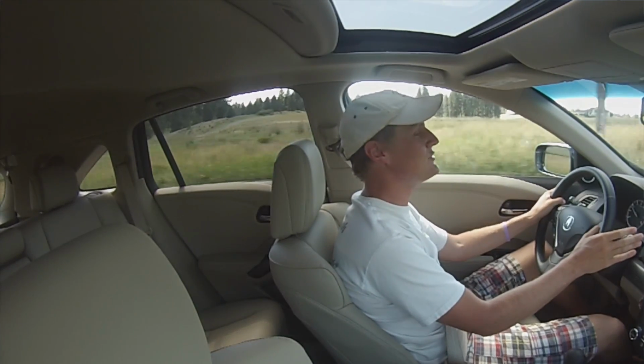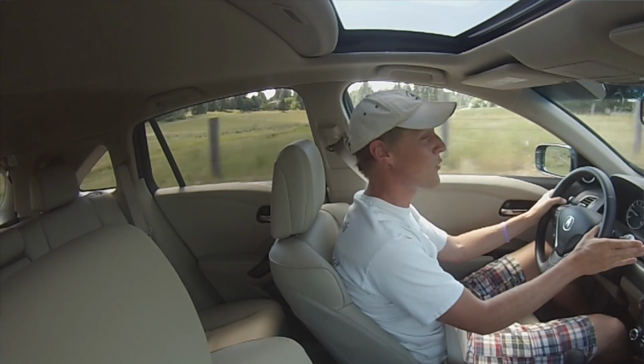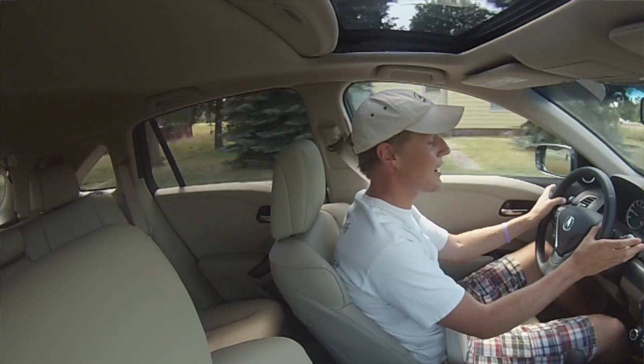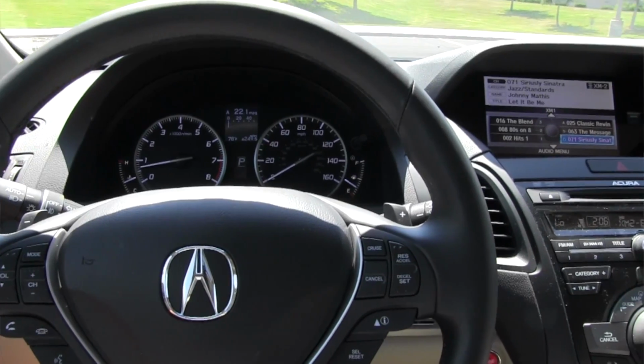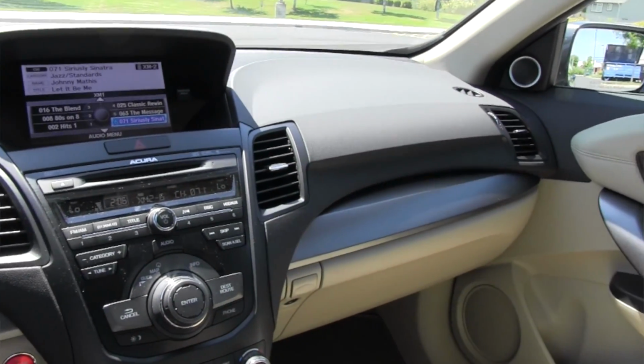Now, the steering is too light for my taste, but for the 40-something-year-old women who are going to be buying this, they're going to absolutely love it. So, well done, Acura. Like the exterior, the cabin has a modern feel, but doesn't go overboard.